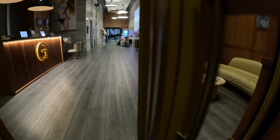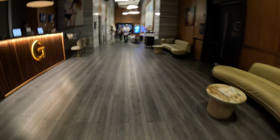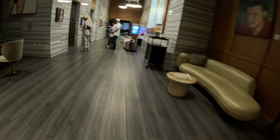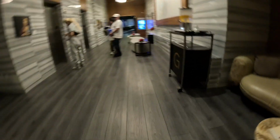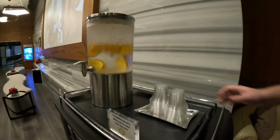We really enjoyed it, not only because of the location, but because of the amenities in the hotel. This is normal for hotels, but when you first walk in, they have an ice water dispenser with some little citrus wedges in it. It's pretty good. The staff were amazing. I have not had a hotel stay with such a friendly staff.